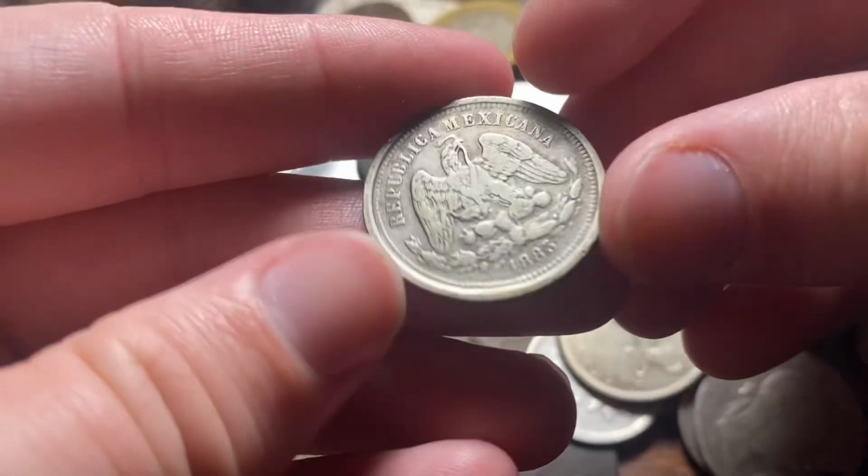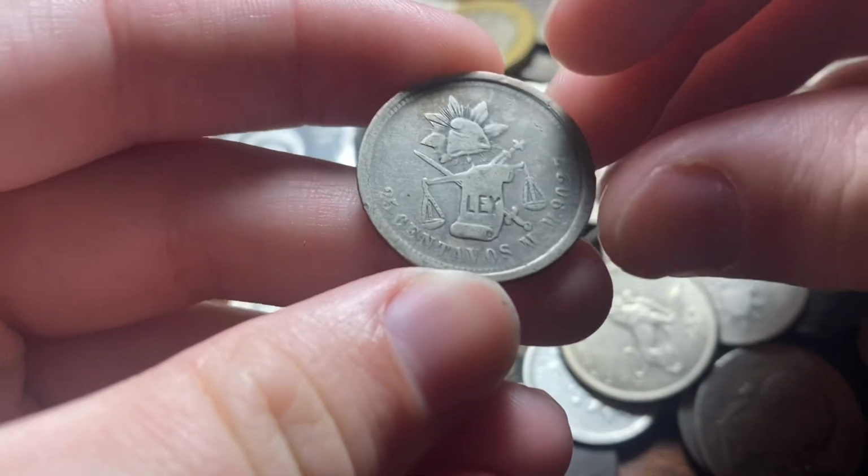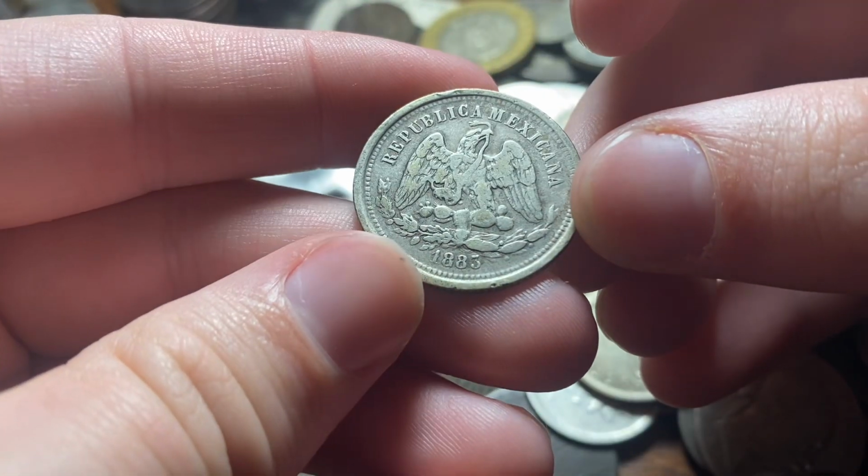Then we've got 1883 Mexico. So I did buy a bunch of Mexico coins. There's going to be a bunch of Mexico silver in here. This one's going to be 25 centavos from 1883, 90% silver there.